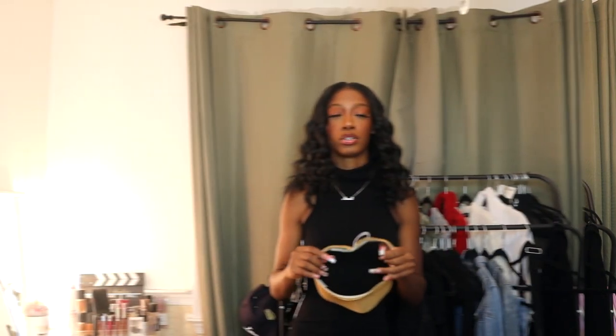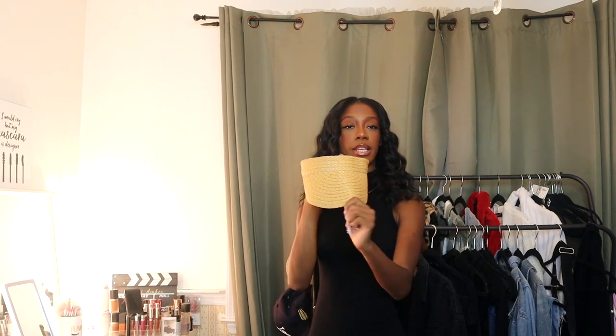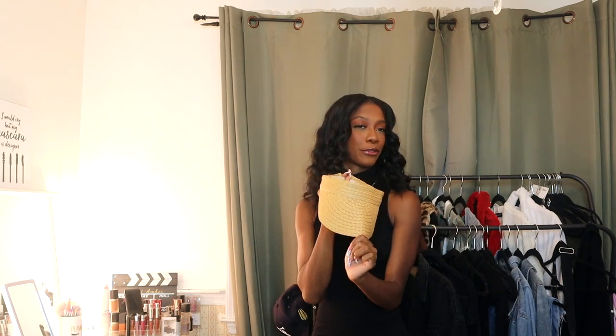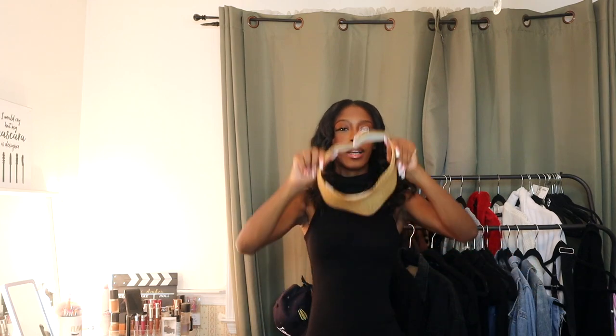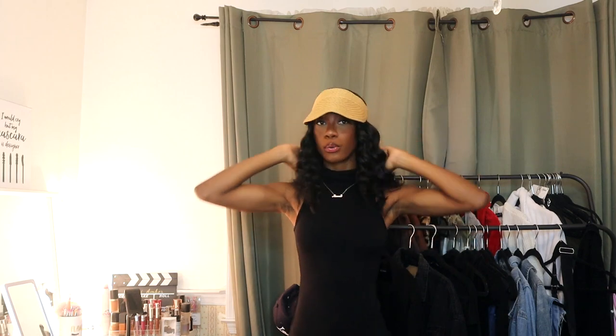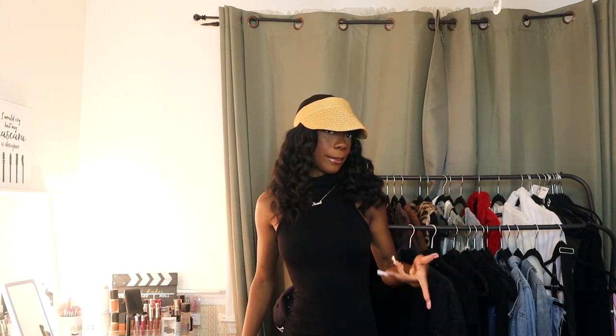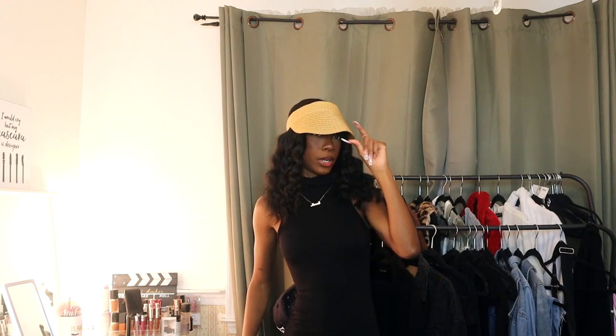The straw hat that I was telling you guys about. And this is what it looks like. It's a visor. A little bit different from my past vacation looks. I usually go for the big straw hats, but I've been doing that and people were like, okay girl, let's find something new. So I just got this straw visor. It's super cute. I plan on wearing it with a straw bag and the white bathing suit, but you guys will see how I put it all together.